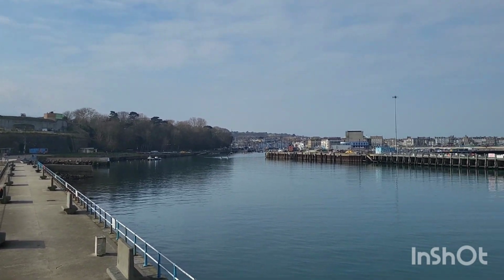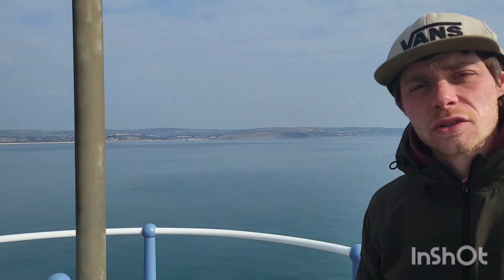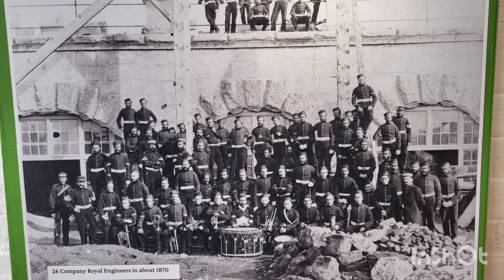The first part of the construction was actually construction of a sea wall due to issues with sloping parts of the coast. However, they were unable to complete this at the time, and the construction was handed over to the 26th Company of the Royal Engineers.